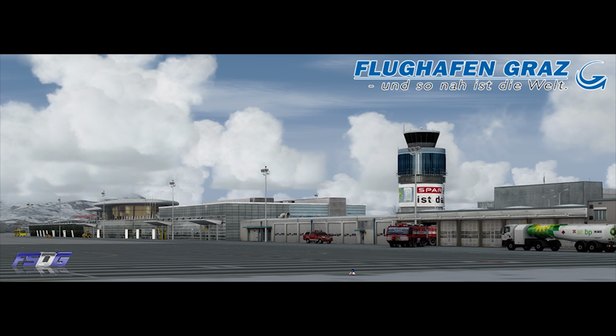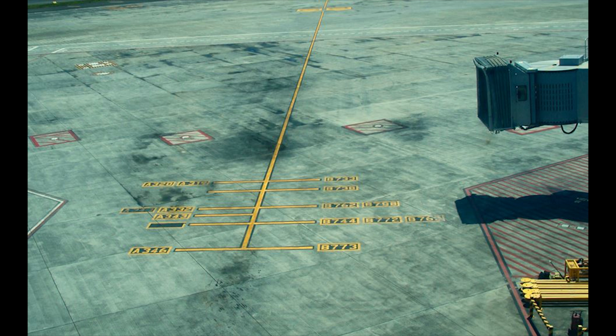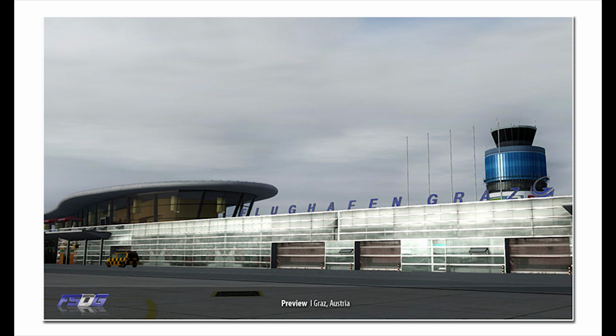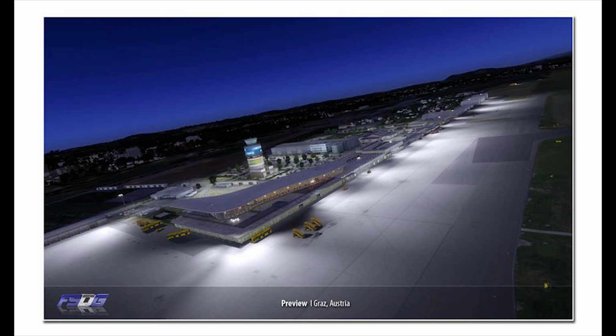Flight Sim Development Group have been publishing streams of shots of their upcoming Graz airport on Facebook. Lima Oscar Whiskey Golf is a small international airport in the town of Graz, which is the second largest city in Austria. Despite being a smaller airport, the facilities can actually handle 747s, but passengers are loaded and unloaded from all aircraft via buses, as there are no jet bridges at the airport.